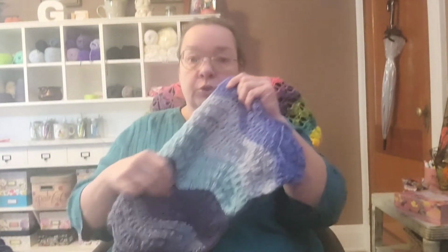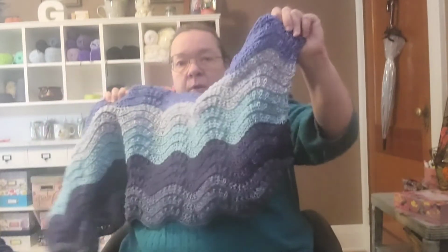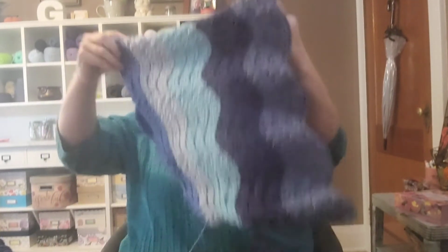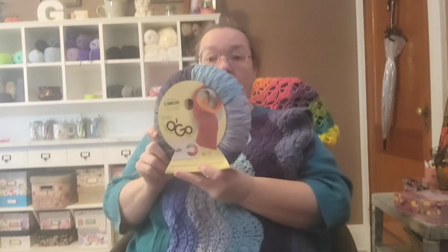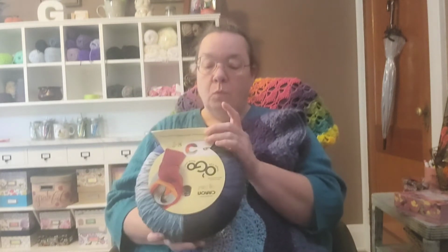Okay, and then I've got the Everlasting Innocence Crochet Chevron Blanket where I'm following Bag O Day's tutorial for this. This is what I've gotten done so far. And with this, I'm using Karen's Big Donut Ogo yarn in the colorway Blue Velvet. It's 502 yards for one. This is what I did with one.